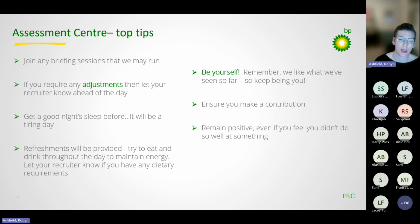Try to remain positive, even if you feel you didn't do so well at something. You won't truly know what we're looking for. We often make offers to people who say, oh my goodness, I thought I did really badly. And actually, that's not true at all. They just misjudged what they thought we were looking for.